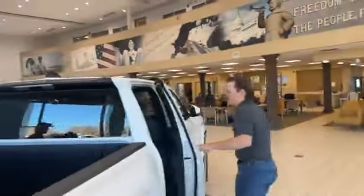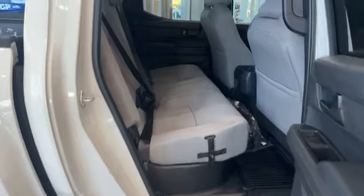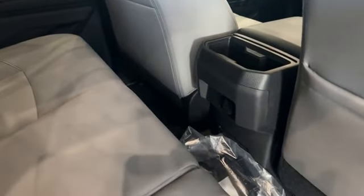Now, coming over to the back seat, you see it's got about the same room as the old Tacoma. It's going to have the same storage setup and all that kind of stuff. It makes it really simple if you're wanting to carry any valuable items or something like that. It's places people won't normally look for. You're also going to have extra charging in the back. And then come over to the passenger side.